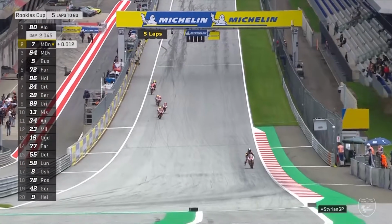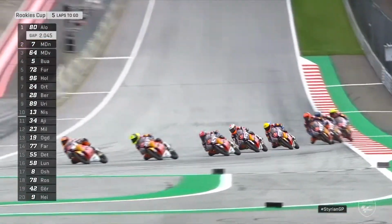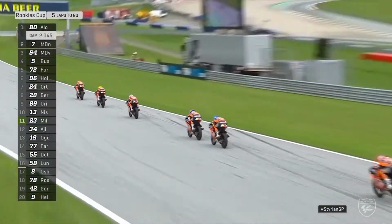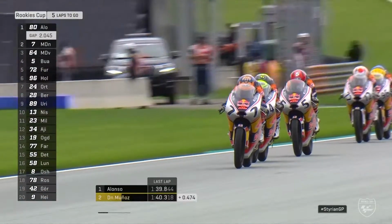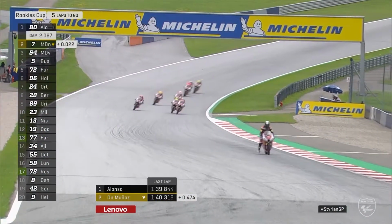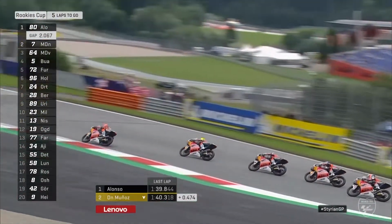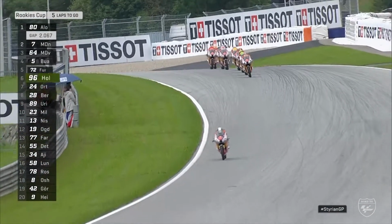This could well be David Alonso's race to lose now. I think it is. If he doesn't make any mistakes or exceed track limits, then I think it is David Alonso's to lose. Certainly, Daniel Munoz shaking his head because he probably knows that they're not really going to catch him unless Alonso makes a mistake, because they're setting lap times that aren't on par with the championship leader. Daniel Munoz and David Munoz know that if Alonso wins, then that championship lead's only going to extend, and there's not many races left. There's 5 left, including this one, so 4 after this.